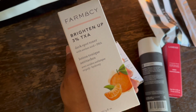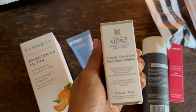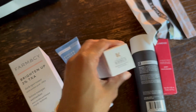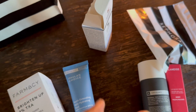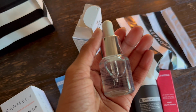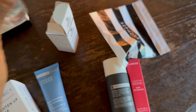So I really wanna try this out, and I heard that this is good with it, and this is the Kiehl's Clearly Corrective Dark Spot Solution, and I got the mini version, and the mini version is low-key enough, for real. This is how she looks. Like I said, it's low-key a lot, and of course, I'm trying this out, so I didn't want to buy the full version and it not work out on my skin.